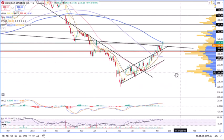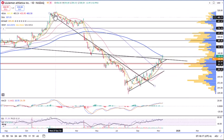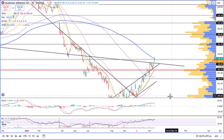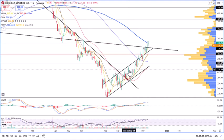Next up, you got LULU. This has been a pretty dramatic chart. You can see a very long downtrend. We were up in the 500s, pulled all the way back, got more than cut in half down to the 230 area. That was very extended to the downside after that style move. And then you can see consolidation, grinding price action.